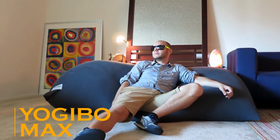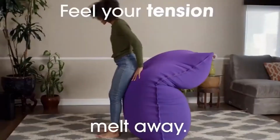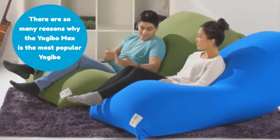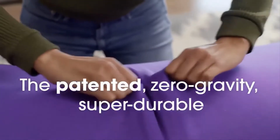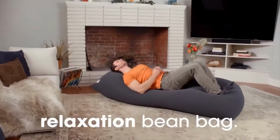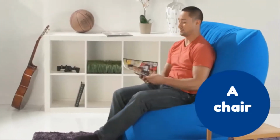Yogibo Max. In principle, this is not a gadget. However, that takes nothing away from its utility. Considering how most of us have been spending the lockdown days sitting or lying around the house, this might be just what we need. After all, what fun is sitting or lying down without a comfortable bed or couch? Now that we are talking about cozy beds and couches, you will be surprised to know that the Yogibo Max is actually even more comfortable than a bed.